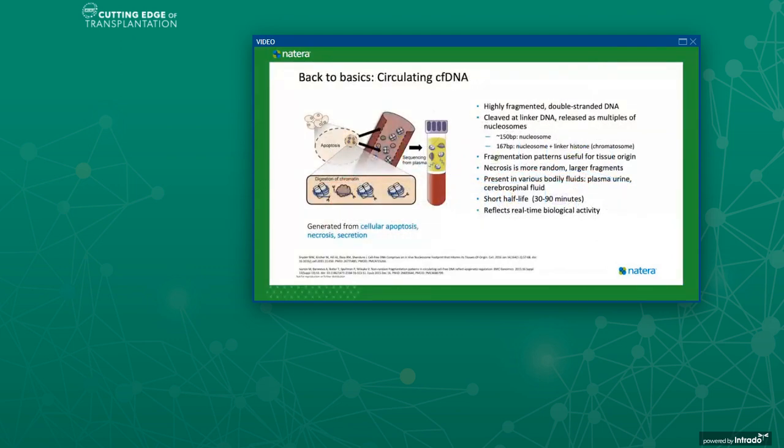So let's first talk about what cell-free DNA is. This cartoon shows the cells. When the cells undergo apoptosis, which is a normal turnover of the cells, the DNA leaks into the bloodstream, and this DNA is chopped into multiple pieces. Besides apoptosis, cell-free DNA could be generated by necrosis, which is pathological breakdown of the cells, and even from the secretion of DNA from the cells into the bloodstream.